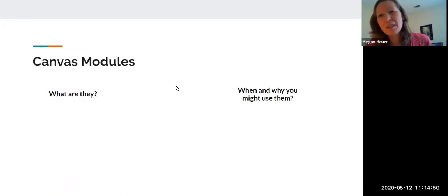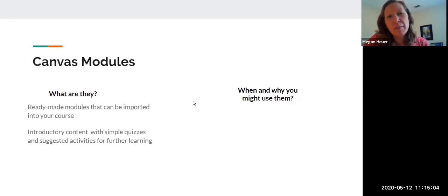Okay, Canvas modules is a new area that we have just started embarking into, and this is something that we've been planning for a long time. With the move to teaching online, we have been ramping up quickly. In essence, we are creating ready-made modules that can be imported into your course. The idea is that it's introductory content, with simple quizzes just to check for understanding. There will also be suggestions included for the instructor for further learning. And of course, you can always contact your subject librarian to help facilitate some of those further learning activities.